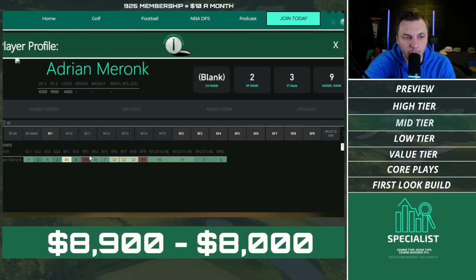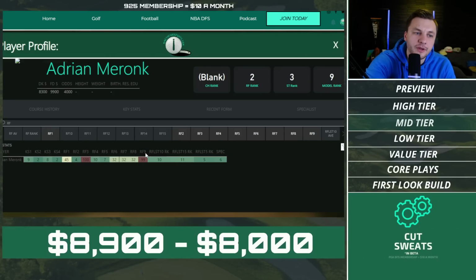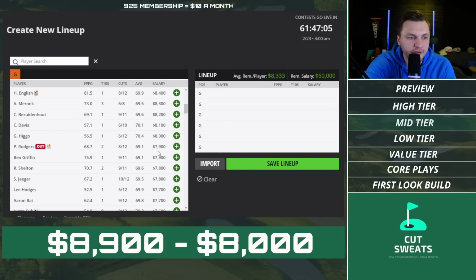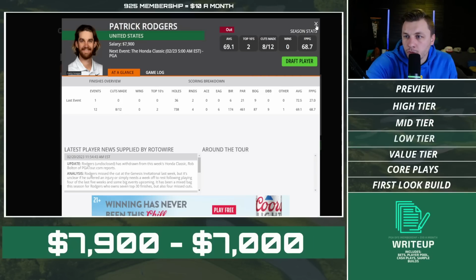Only like 2 alarming finishes. The only issue is that one of those was on the PGA Tour. Other than that, looking like a good play. So from there, I'm fine with any of these plays. Let's go ahead and drop into that low tier price point here.